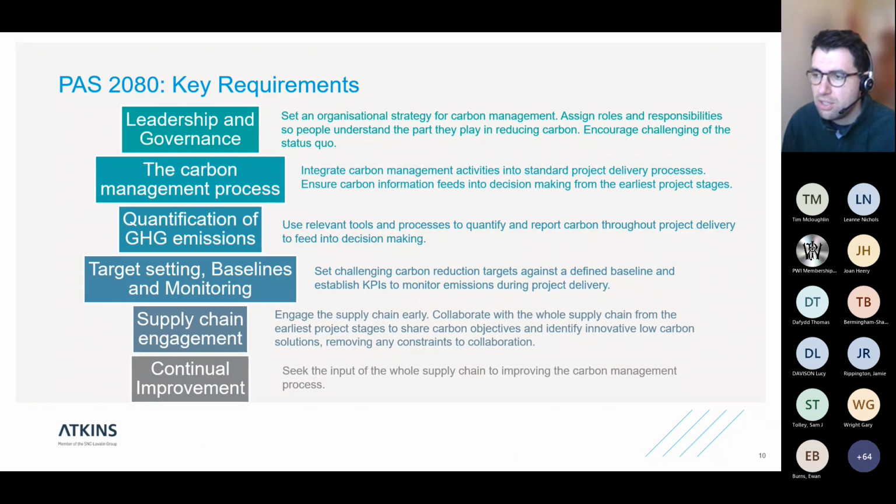Supply chain engagement, so engaging the supply chain early, collaborating with the whole supply chain from the earliest project stages to share carbon objectives, identify innovative low carbon solutions, and removing any constraints to collaboration. This is really critical. So it may be that, at the very earliest stages, reaching out to potential suppliers of products to understand what products are available that could reduce carbon in the delivery of the project, and then understand what needs to be in place to enable the use of those. So it might be changing standards and things to be able to use new and innovative products. The earlier we know about that, the more likely we are to be able to use them and to put those into practice.